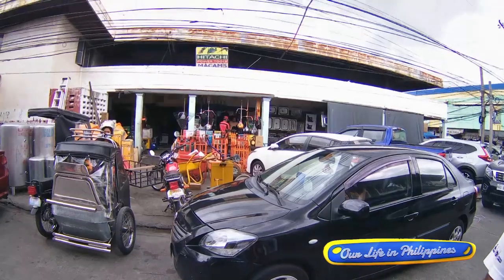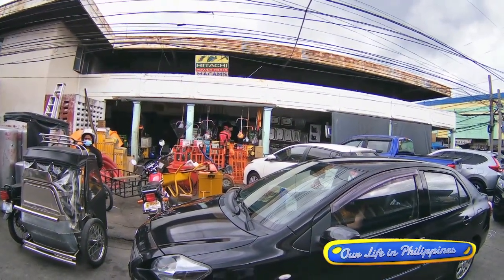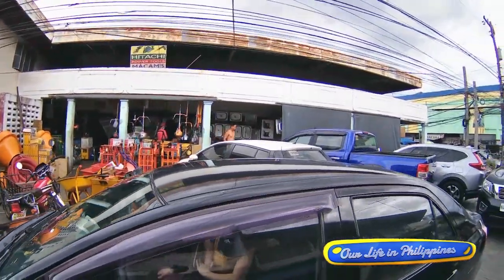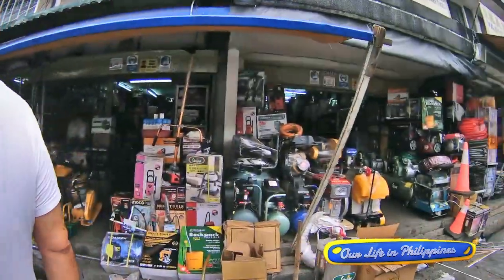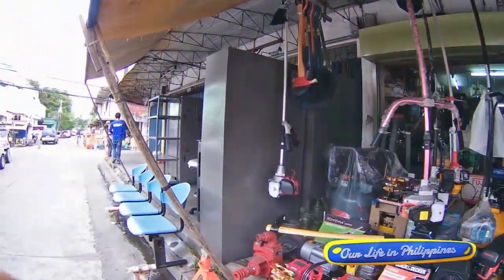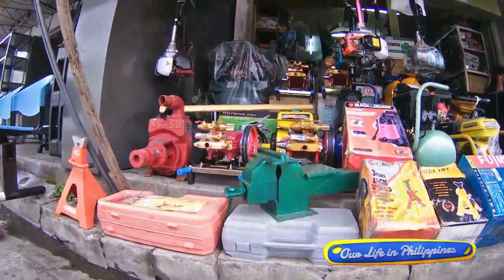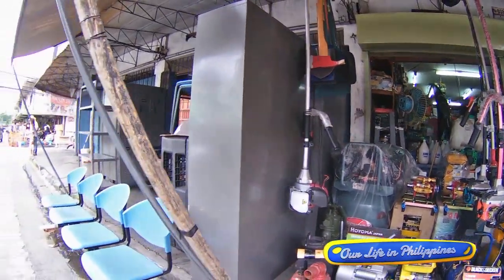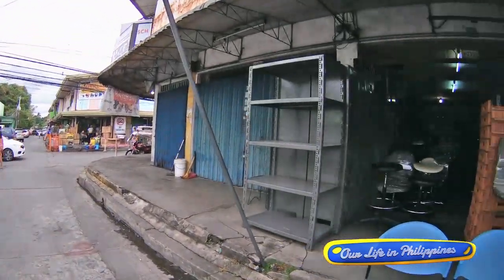Let me see if I can adjust the camera up a little bit. Over there you have pressure washers and dollies and all kinds of stuff. And here you have tons of different types of tools. Pressure washers, vises, all sorts of things. And this was a big store right here.